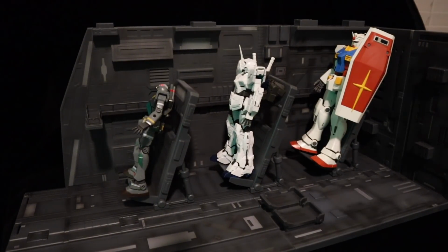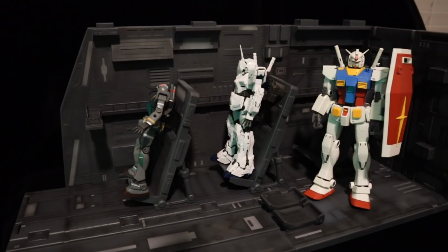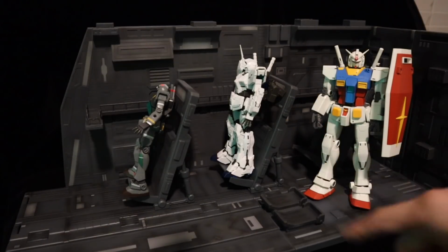Alright, the master grade doesn't really look that great there. Kind of dwarfs it. But you could still kind of prop him inside. Looks pretty cool. I'd say definitely this is a 10 out of 10 for me. Okay, so that's it for today's video slash review slash mini haul.